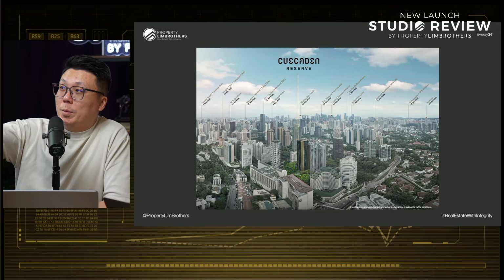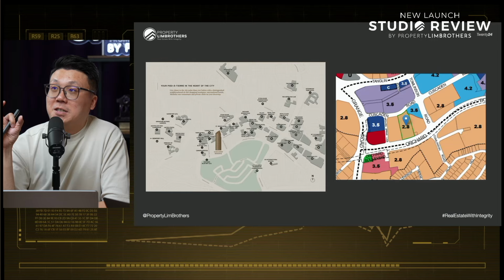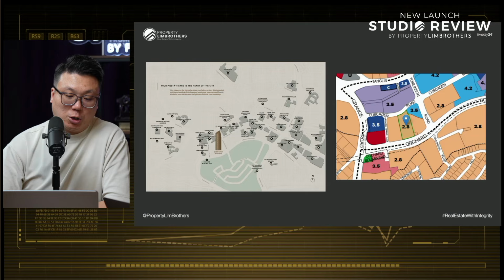Yeah, understand. So of course, a good location will definitely be surrounded by some key locations. You'll be minutes away from Robertson Quay, Orchard Belt, and stuff like that. But I think this is actually where we want to showcase the plot ratio in terms of the whole area. You can see that you're actually surrounded by residential lands. In terms of Cuscaden Reserve, it's definitely in a prime location.